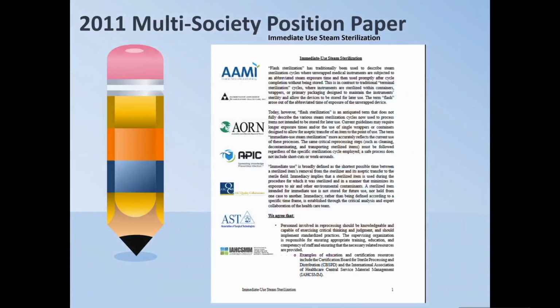So I promised to go back and talk about the 2011 Multi-Society position paper. Now, that paper that is still referenced today was created to stop the practice of incomplete processing in the decontamination and cleaning. There was nothing magical about taking the word flash and changing it to IUSS, except the thought was that if the name was changed, then the process would flow from that. Something new, something unique, not magical. I can say that to you because I sat in every meeting and was an active participant on this specific team that produced this position paper, this white paper in 2011.